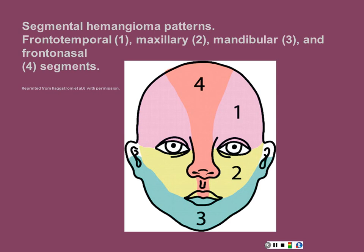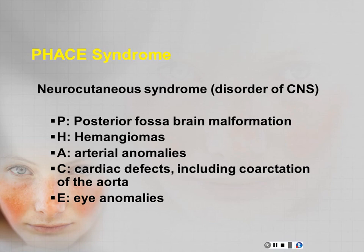Frontotemporal. Then maxillary is number 2, this yellow area here. Right under the eye, right over the maxilla. See that? 3, mandibular, follows the ears and the mandible. And then you've got your frontal nasal right in the middle, right over the nose. So see, at first it looks scary, but it's really not that hard to remember when you look at it and break it down.